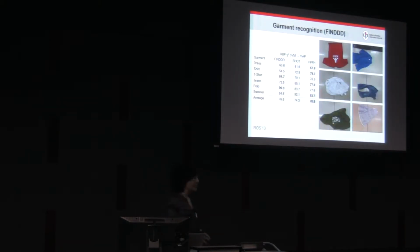The same 3D descriptor we have applied to garment recognition and classification. And we have compared it with classical 3D descriptors like SHOT and FH. You see, the one that gets the best results is this one, although our descriptor is quite competitive, and even in some particular cases it gets better. But what is important is that it is 2 orders of magnitude faster, because it relies only on depth information.